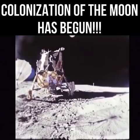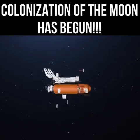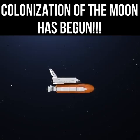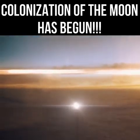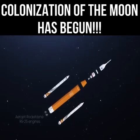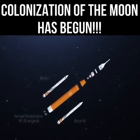The Space Launch System has been under development since 2011, when it was first announced by NASA as its future rocket for deep space explorations. It's the most powerful rocket ever built, and when operational, will be the most capable super heavy lift vehicle in the world. The SLS has 4 Aerojet Rocketdyne RS-25 engines in its core stage, and 2 expendable Block 1 and Block 1B solid rocket boosters.